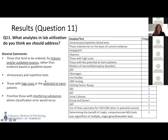What analytes and lab utilization do you think that we should address? And so here, respondents indicated unnecessary repetitive blood tests, those that are ordered not on the basis of current evidence, coagulation tests, vitamins, those with high cost, those with potential for harm, markers of neuroinflammatory disorders, and then sort of a smattering of additional tests were mentioned. But some general comments were obtained that indicated that those that tend to be ordered for historic and or outdated reasons rather than evidence-based or guideline-based, and I think we can all agree with that comment. Unnecessary and repetitive tests, so that was really echoed again even in the comments. Those with high cost, potential for harm, and to prioritize those with interfering substances where classification error would occur.